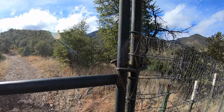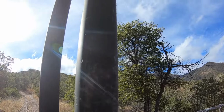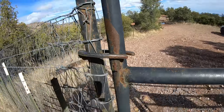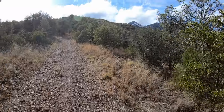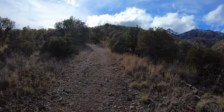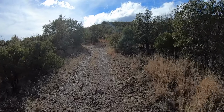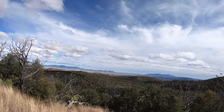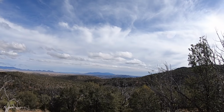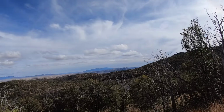I am going to get some gear, and we're just going to head up this trail a ways and see what we find. A little oil for that guy, huh? I have no idea where this goes, so I'll hike up here for a while. It's a beautiful day. Check out this view. Pretty up here, man. I'm glad I came out today. This is amazing out here.